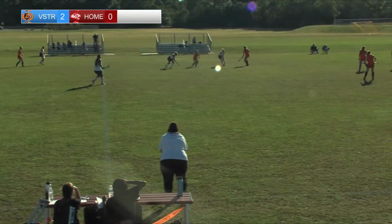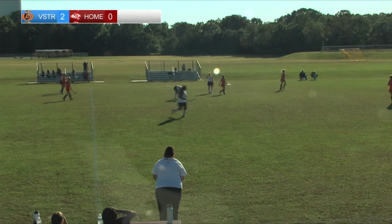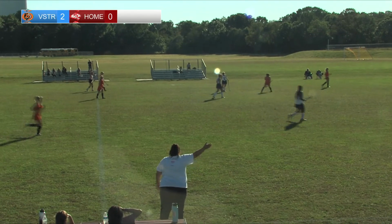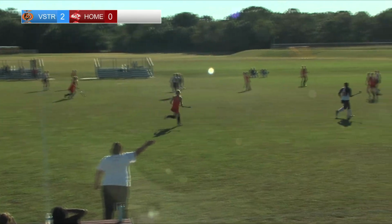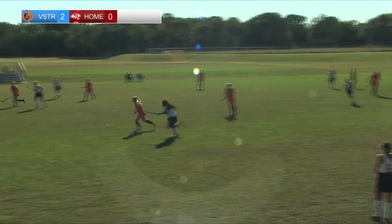I don't know how that ball didn't go anywhere. You know, sometimes you just miss it. But it still looked like it got hit pretty hard. Moved about 2 inches to the right. I don't understand that one.